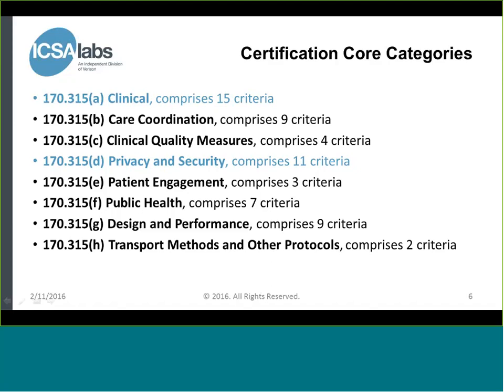And then just taking this a step further, want to make sure everyone is also aware that that means in the 2015 edition program, there is no longer the concept of domain-specific certification. So instead of being a complete EHR or a modular EHR certified in the ambulatory or inpatient domain, you're now just going to receive a health IT module certification that is domain agnostic.